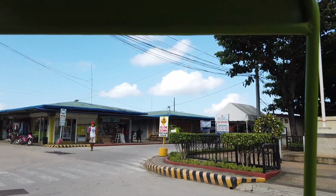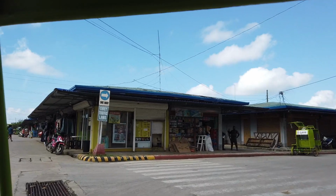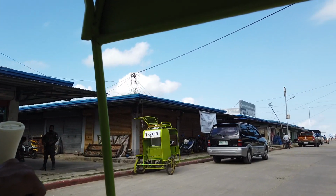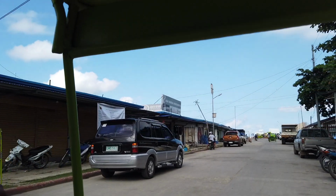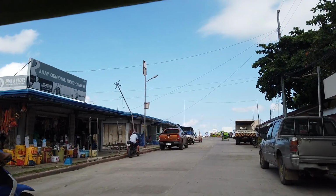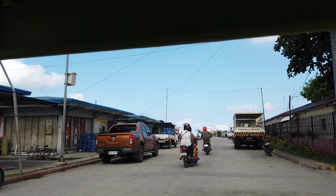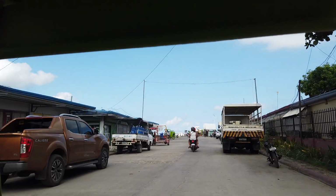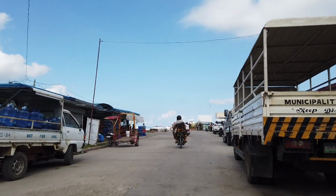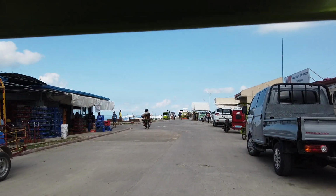So whenever I go to a place, I know that pedicabs are slower, but you can see clearly the beauty of a place. That's the Municipal Wharf. They're only now servicing the islands, the Hilantagaan and all that around here, because they stopped the trip to Cadiz, Negros or any trip outside of Cebu as of the moment.